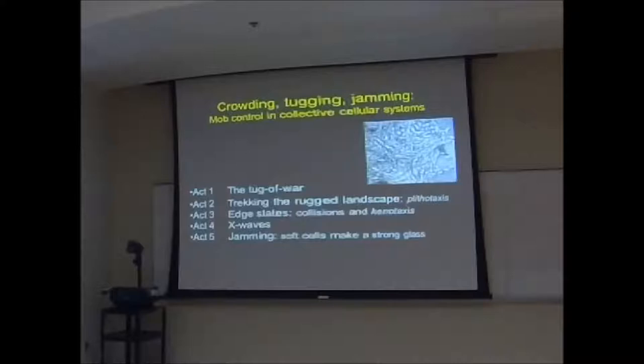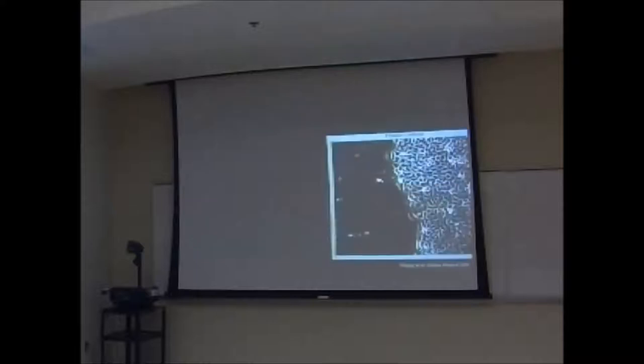Okay, so it's not the title I gave Zara. I changed it, but I think it was in mind. So I called it Crowding, Tugging, and Jamming, Mob Control and Collective Strategies. I called it that for a reason, as you're going to see. So the first act is a tug of war, cracking the rugged landscape, and so on, and I probably won't get to these. So what's the tug of war?